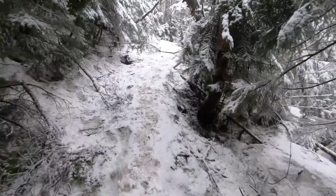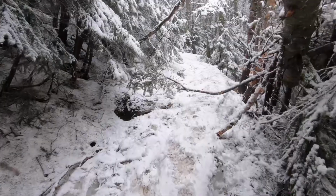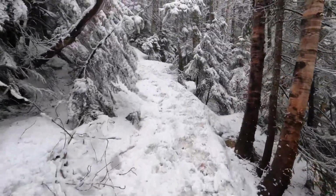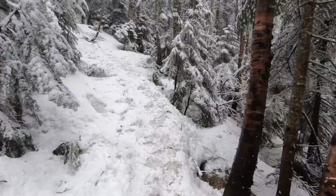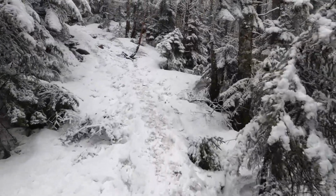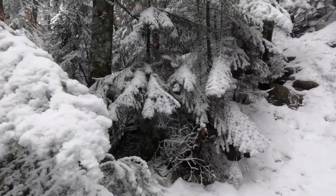We are coming up to the split with Mount Avalon Spur Trail, and we have, sorry, it's a lot of work. It's a steep section. We put on spikes at around 2,700 feet, and it's been pretty steady monorail. A little bit of fresh snow.